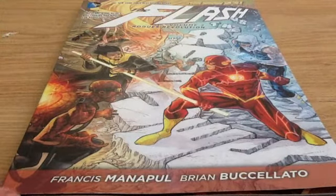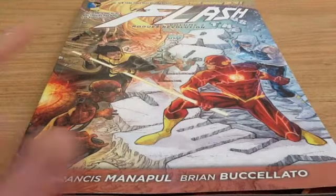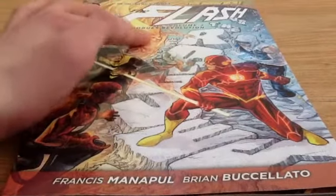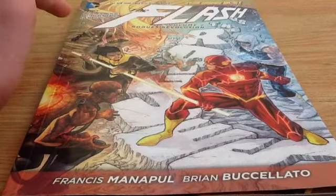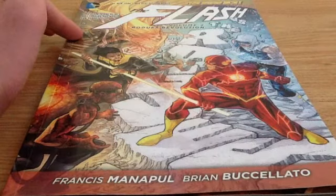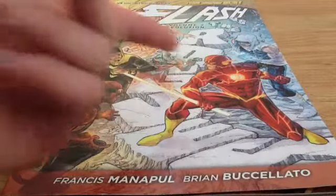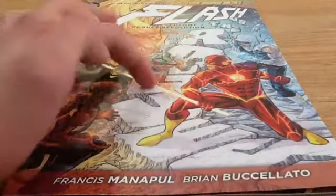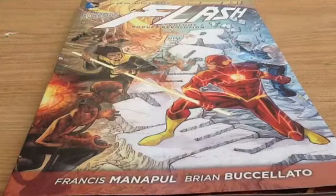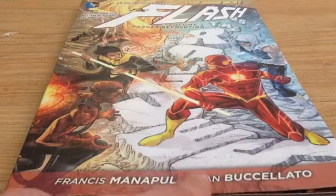Today I'm doing a review of The Flash in the New 52, Volume 2, Rogues Revolution. Now you have all of the rogues in here like Heatwave, Weather Wizard, Golden Glider, I don't know his name, something like Turbine. I think it's Turbine. Captain Cold, and then you obviously have The Flash, and here you have Mirror Master.